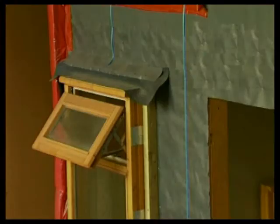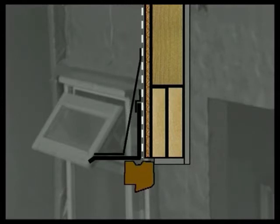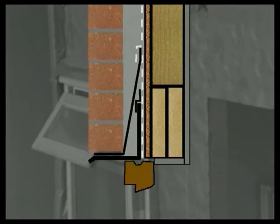The brickwork is supported by a steel lintel over openings. It should not be secured rigidly to the frame. Clips fixed with a small gap allow for differential movement. Most lintels require separate cavity trays to direct any water towards the outer leaf of brick, where it can escape through weep holes.